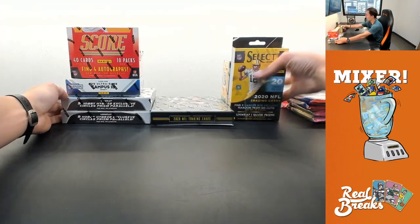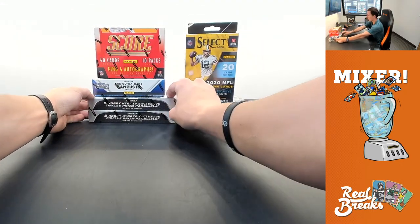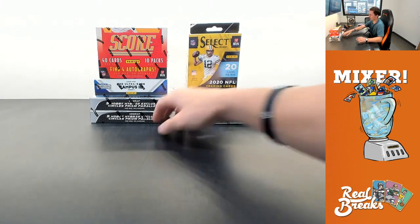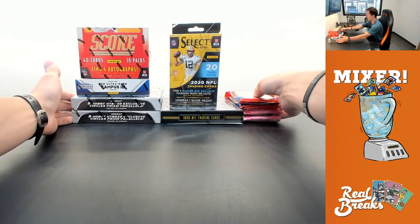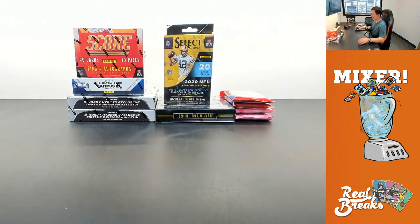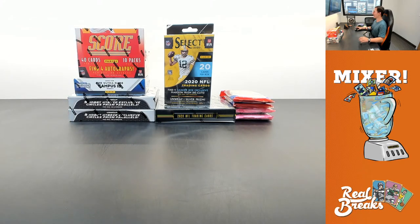Like I was saying last week, it's crazy how some of the prices have come down a little bit. In these $59 mixers, we can get 1, 2, 3, 4, 5 hobby boxes and some nice retail packs to go along with it. If prices keep coming down, we can just keep loading up more and more stuff into these mixers, which is not a bad thing at all. It provides for plenty more value in the value mixer. So let's just get right into this thing.